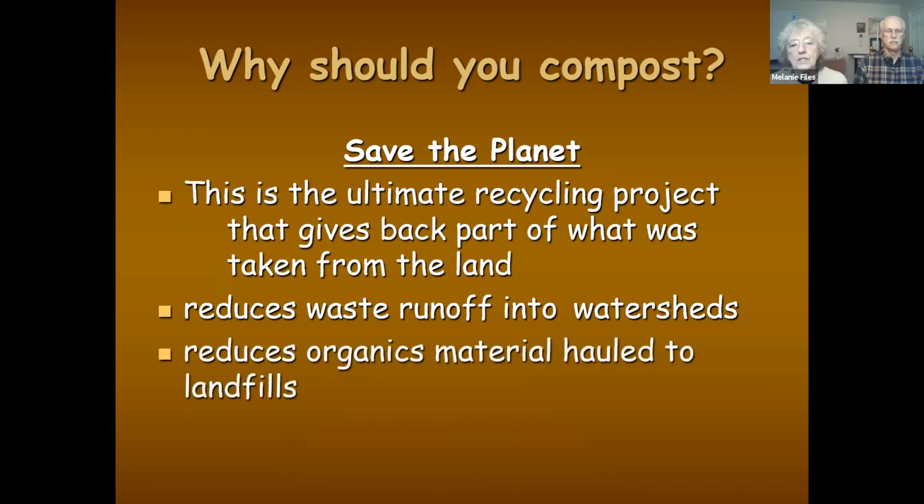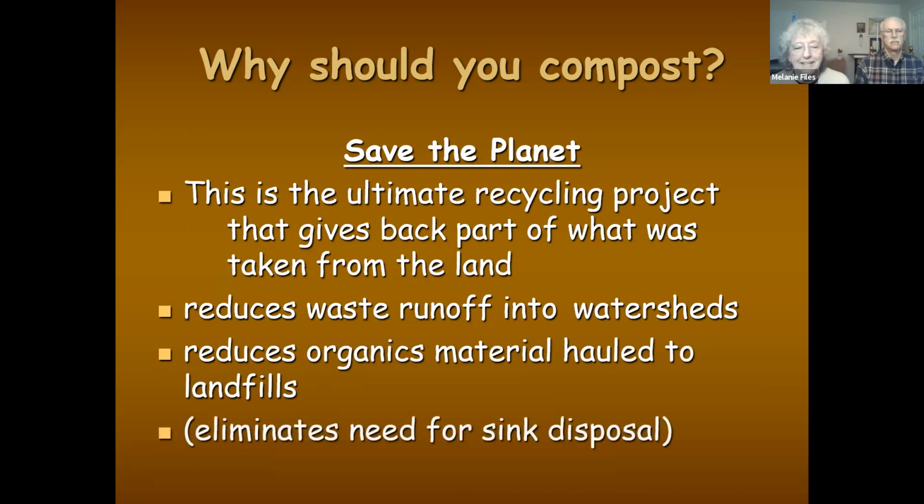Reduces the organics material. What that means is it is the grass, the leaves, the things that come from your garden. Those are the organics. You try to keep those out of the landfill. You want them back in the land. And for me, this is my story of the sink disposal. The plumber wanted to put one in, and I said absolutely not, because what I want to do is put everything that would go in a sink disposal out into my compost pile.